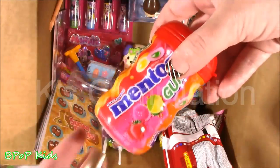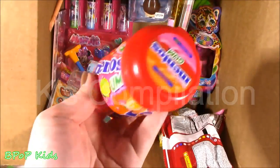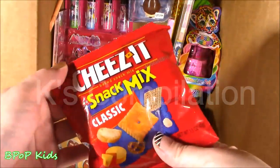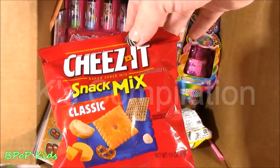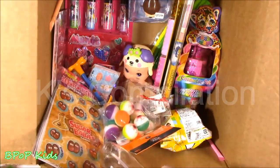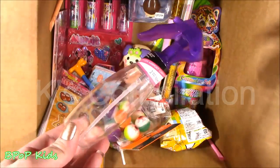Ooh, I've never seen this before. Mentos, I did used to eat them all the time. Ugh, more food. What is this? Cheez-It snack mix. Why did they put this in here?